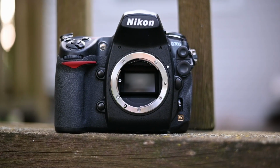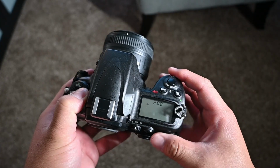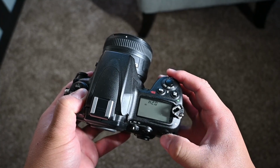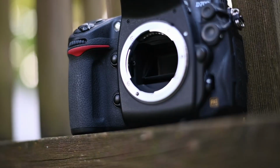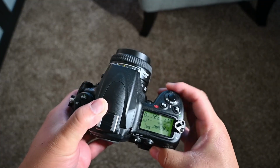The Nikon D700 has a 12.1 megapixel full frame sensor. The ISO ranges from 200 to 6400 and it can be boosted up to 25,600. It will say Hi 2.0 and that's going to be the 25,600. For a 14-year-old camera, that was definitely ahead of its age and some of its rivals when it was released. It has 51 autofocus points, a 3-inch LCD screen, and it also has the AF screw, so you can use the older Nikon AFD lenses on it.